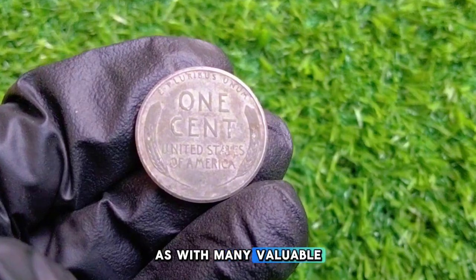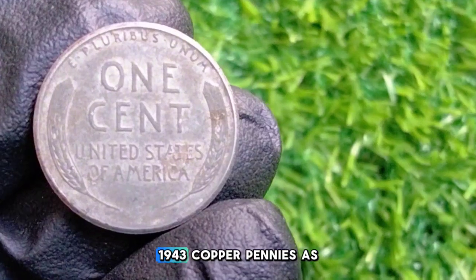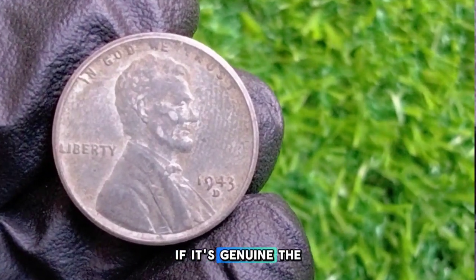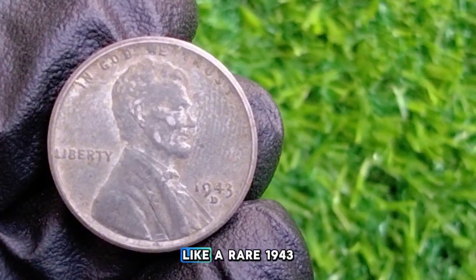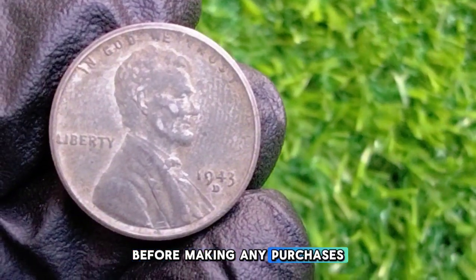Unfortunately, as with many valuable coins, fakes exist. Some counterfeiters attempt to pass off altered 1943 copper pennies as steel pennies by plating them with zinc, but with a simple magnet test, you can easily spot a real steel penny. If it's genuine, the magnet will attract it. Another common counterfeit involves altering the date on a 1948 copper penny to make it look like a rare 1943 copper error penny. So always double check before making any purchases.